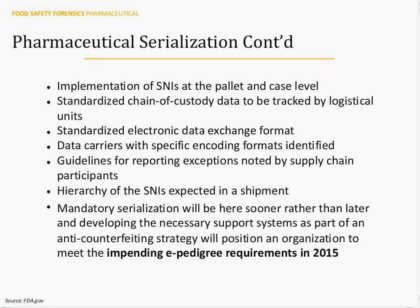Then mandatory serialization will be here sooner rather than later. And developing the necessary support systems as a part of an anti-counterfeiting strategy will position an organization to meet the impending e-pedigree requirements in 2015. So within 2 years, the pharmaceutical industry is requiring serialization processes within their industry.